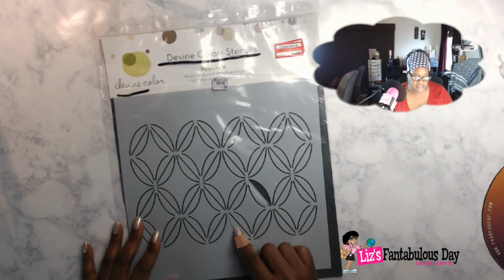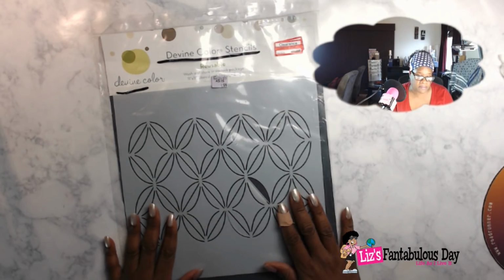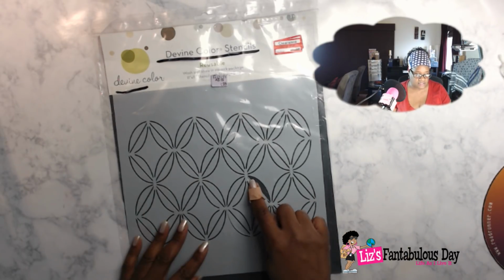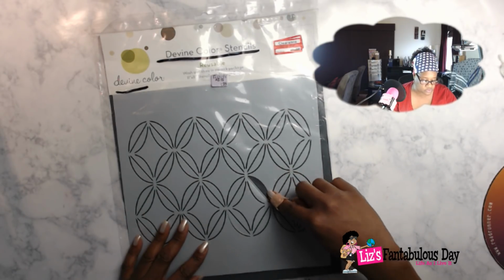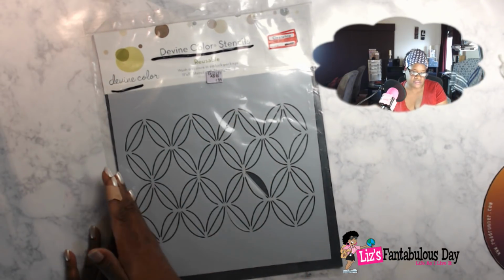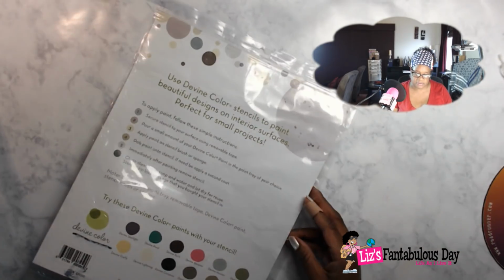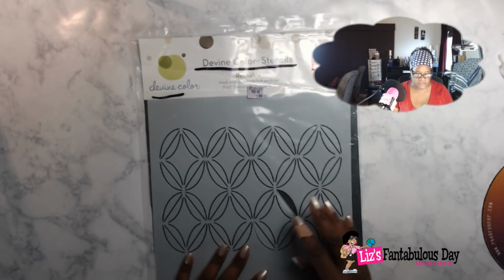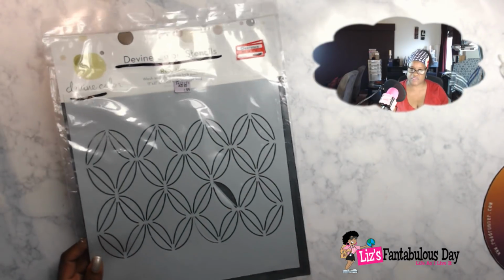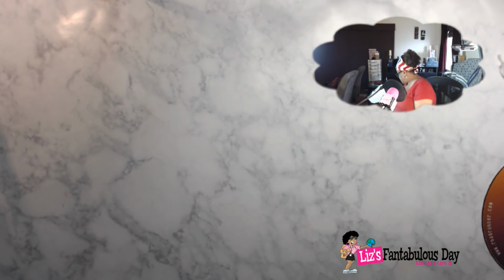So I got this stencil, and I'm assuming this is probably for something really big. It's a big stencil, but I thought it was nice, and the only thing is it's just missing this one little piece right here, which is fine because I could still cut this if I had to use some other pieces. Sometimes I find some good stencils and stamps and stuff at the thrift store, but you gotta dig if you want to see stuff like this. So I got that.